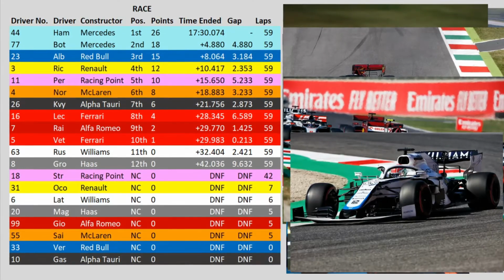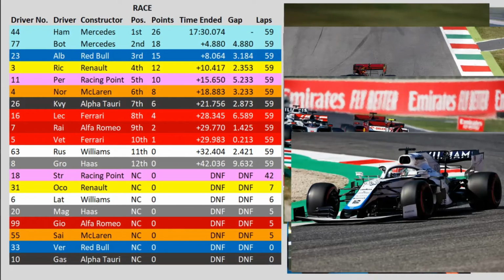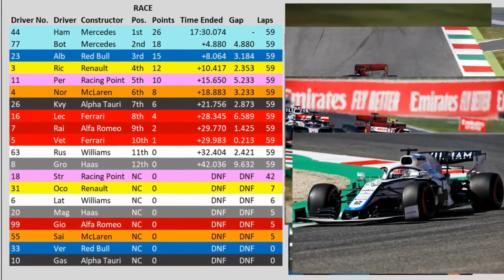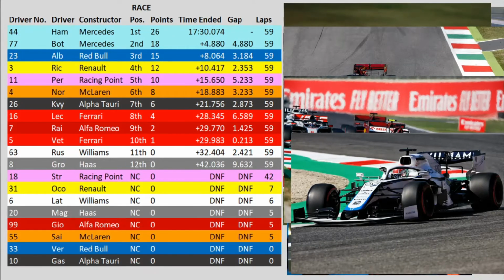It's a massive shame. I think Crofty said in the commentary that he's in the top 6 drivers to have the most race starts without scoring a point, which for the GP2 or the F2 champion, that's such a bad statistic to have, but it's just the car that he's in at the moment.